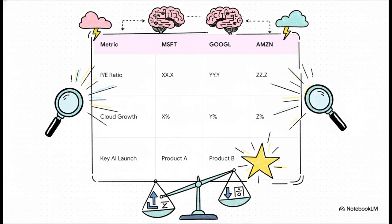You know, maybe one company has way higher growth but a lower PE ratio. That could be an undervalued gem just waiting for you.